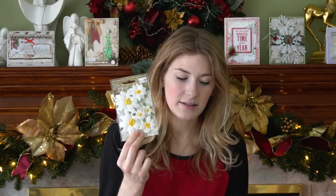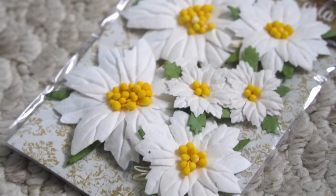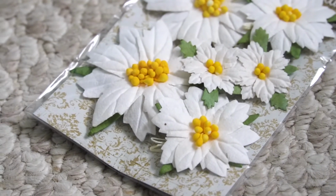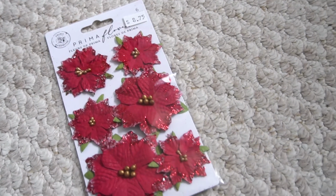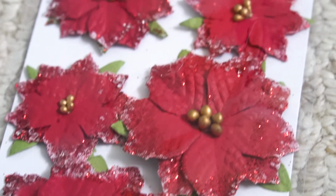Next bit of stuff from Prima. It doesn't necessarily come from this Christmas in the Country line, but it would still go with it, since Prima tries to make their stuff go with their other lines. So lots of poinsettias, some white poinsettias. Very cute. A couple small ones, a couple big ones, I like the variety. Some more sparkly red ones. To be fair, I did get these before I went to Michael's and saw that they were cheaper, so I'll probably cherish these a lot longer.